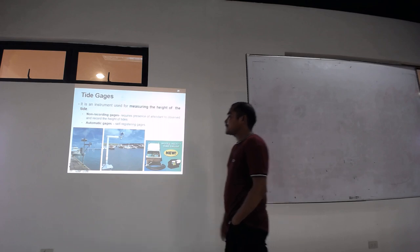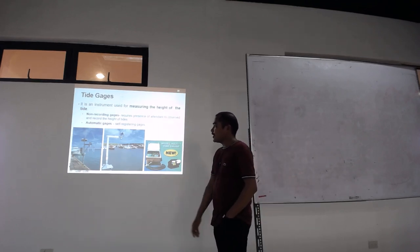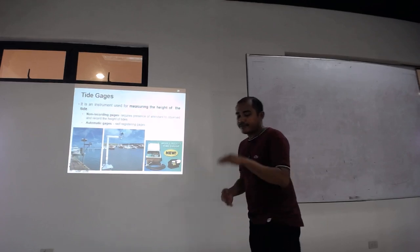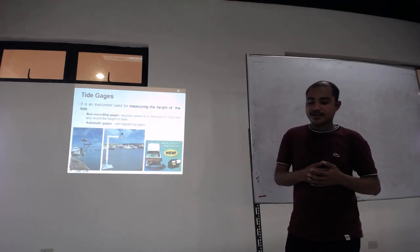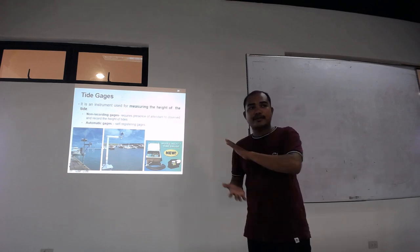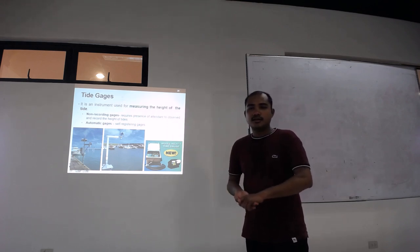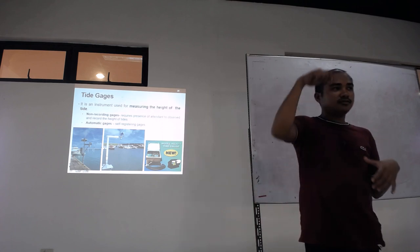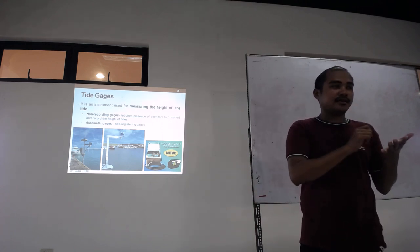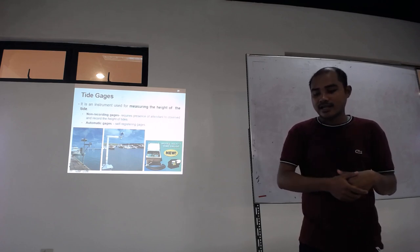So, we have two types of tide gauges, the non-recording gauges and automatic gauges. Non-recording requires the presence of an attendant to observe and record the height of the tides. In short, manual. For example, after 30 minutes you take a measurement, then tally. So those are non-recording gauges.